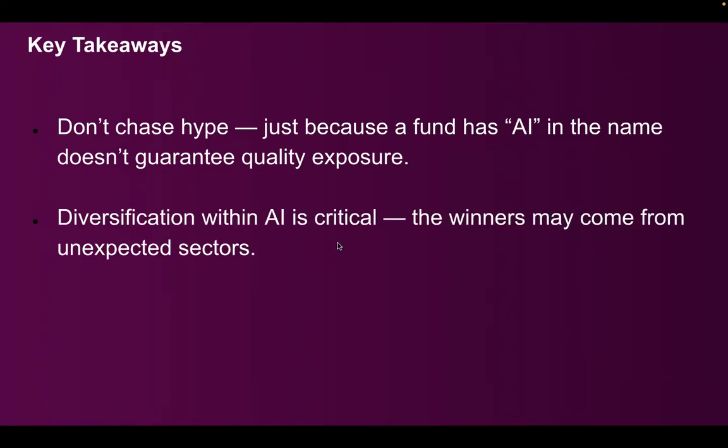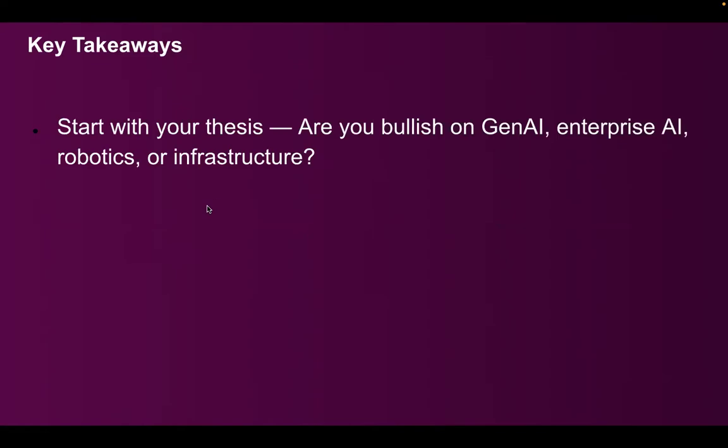AI is a theme that is expected to work out. It may or may not work out in the long run. So diversification is extremely critical. Have some diversification within AI.